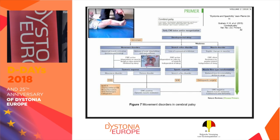And indeed, there has been a study from Holland that says that there's a 20% increase in dystonia in the children who've undergone selective dorsal rhizotomy. In other words, they say that dystonia emerged after SDR. My thesis would be that the dystonia was probably there but unrecognized, because they thought the scissoring of the legs must be a spastic phenomenon.